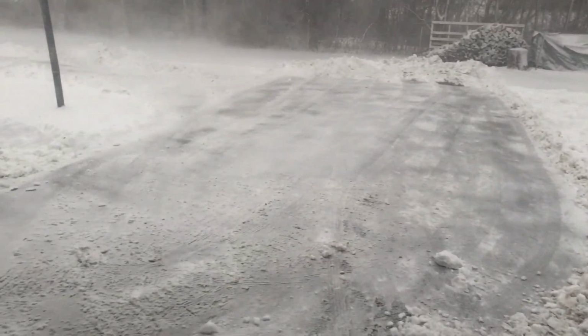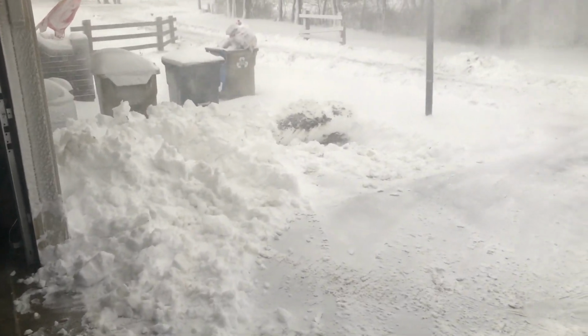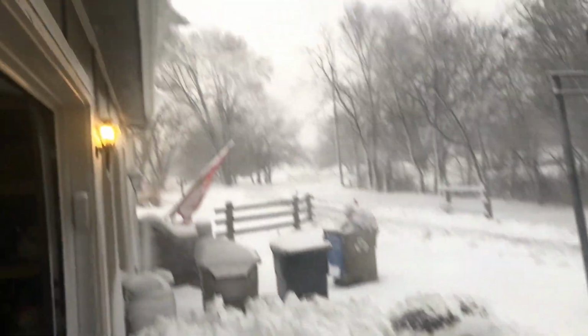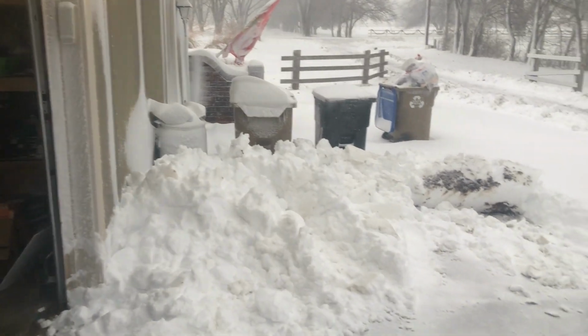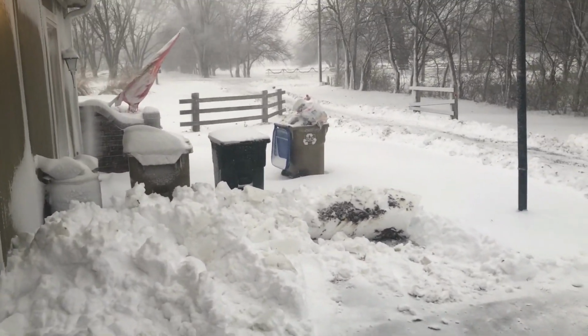Well, the snow thrower is out of commission right now due to the no PTO, but we got the 1450 with the plow. At least I was able to keep up on the driveway. Got some nice drifts going too. A lot of snow. I love it.